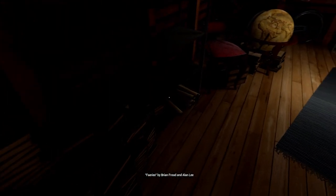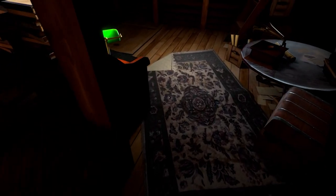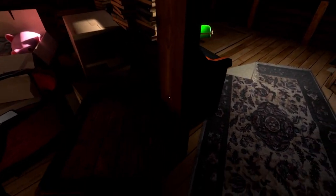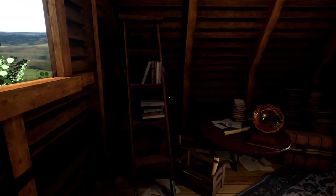Let's have a look. Can I get in here? By Brian Froud and Alan Lee. Okay, I feel like there should be something I'm obviously missing. So let's go back and retrace our steps. We obviously came through this hole. We immediately went over here. We've checked these books. We are kneeling down. We can't see anything else though.